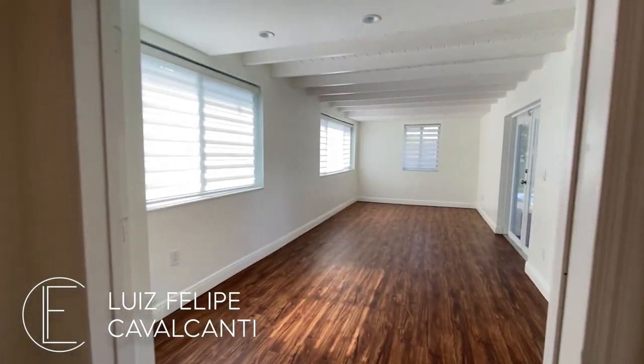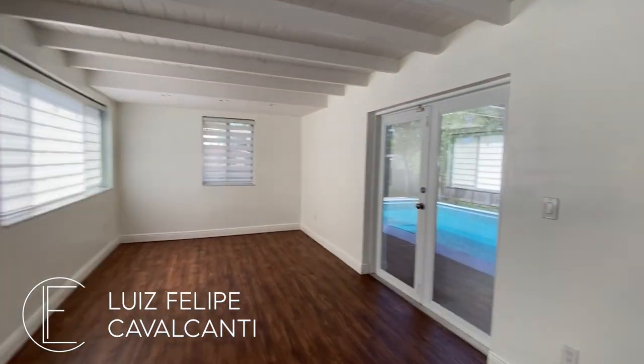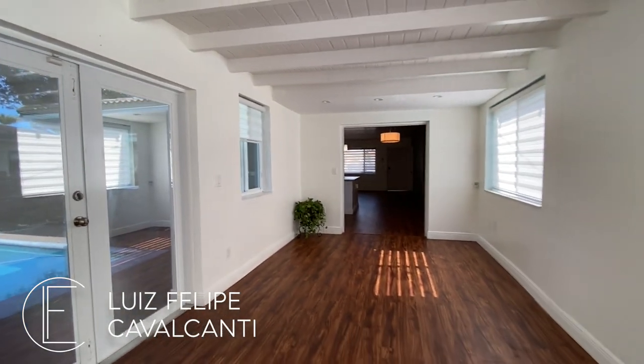The Florida room was enclosed and insulated to provide an additional 270 square feet of indoor living space that can be used as a den, family room, office, kids' playroom, or even a formal dining room.